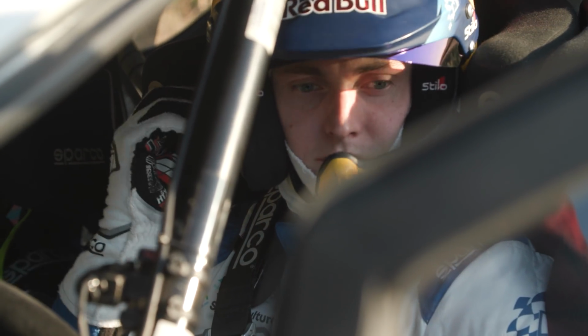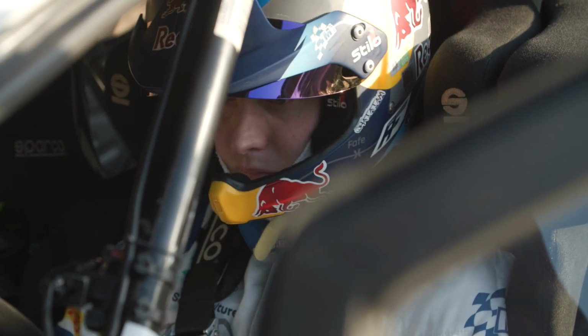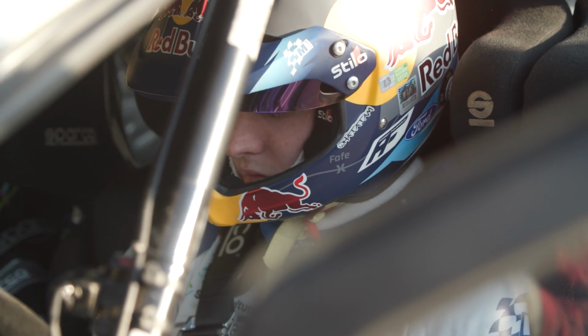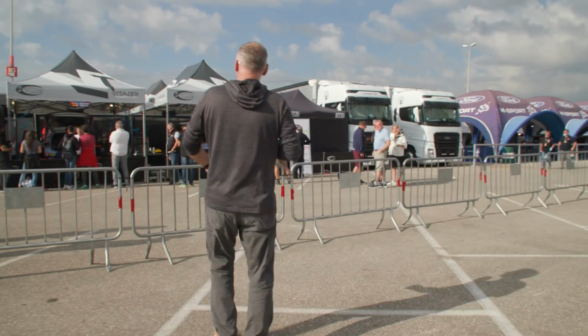If he carries that form with the extra experience he's gained over the past 3 or 4 rallies to here in Spain, who knows? He might surprise one or two people with his performance out in the stages. So, what's going on here?